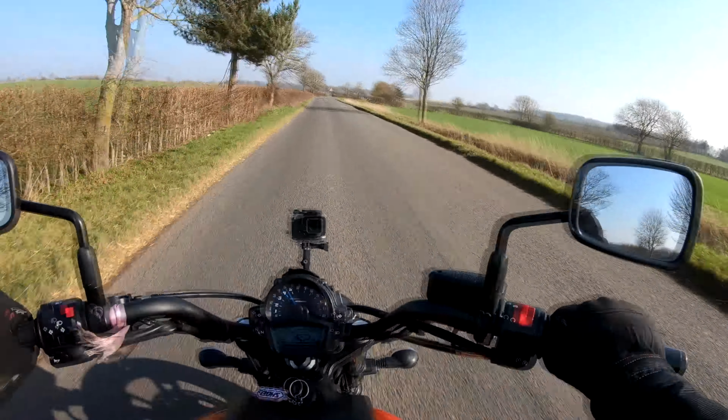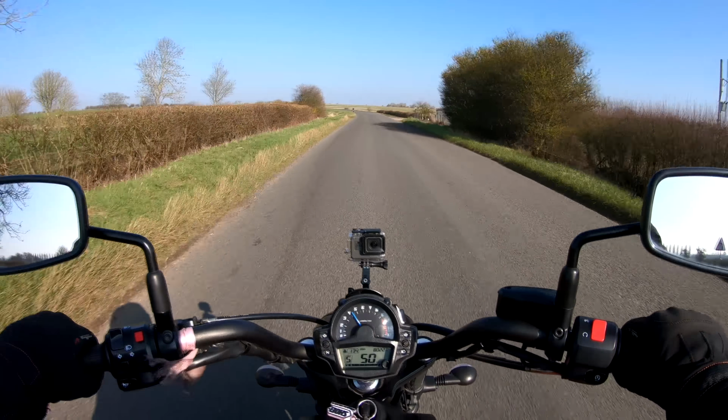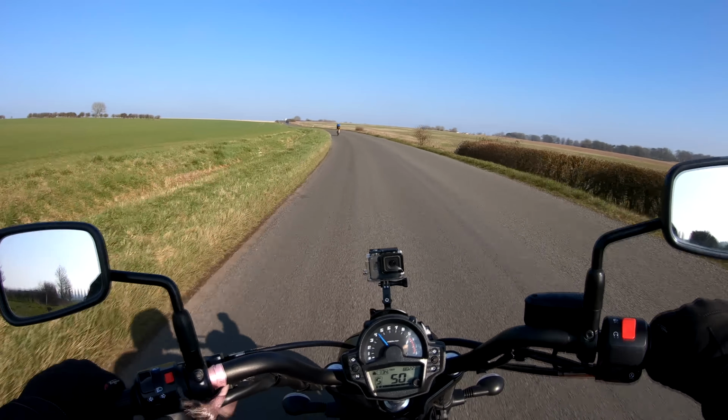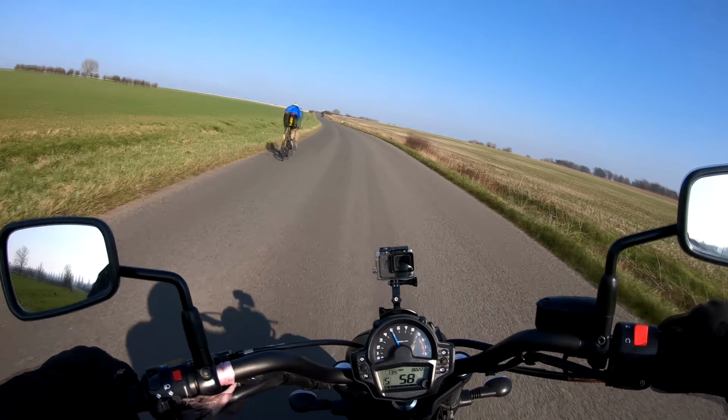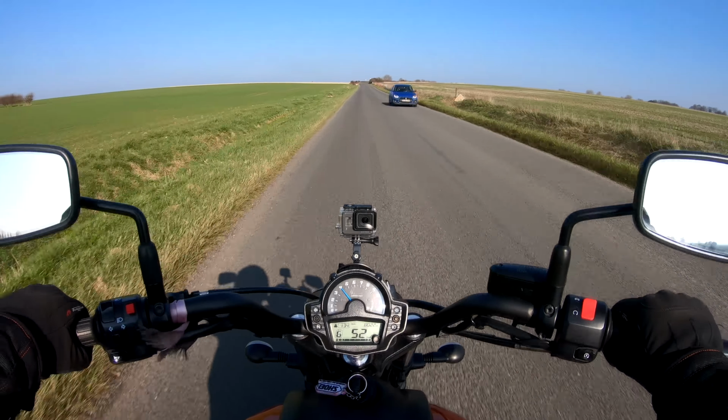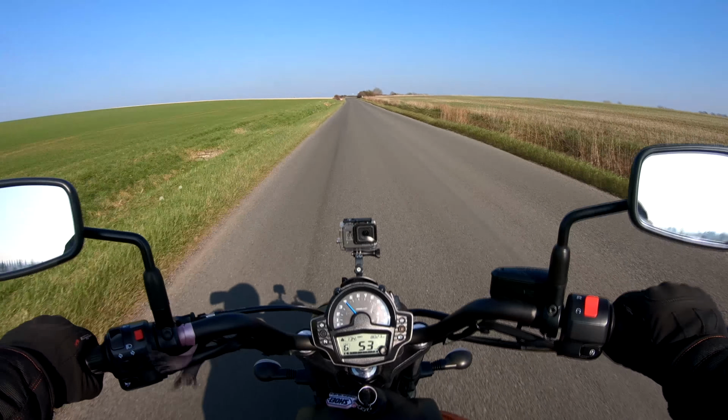The standard or the stock exhaust that comes with this bike is very quiet. Now, if you live in an urban area, that's fantastic because no one's going to hear you. If you live in an urban area, that's not so fantastic because no one's going to hear you. And if you are a believer in the loud pipes save lives thing, then yes, it would probably be worth upgrading the stock exhaust on this.